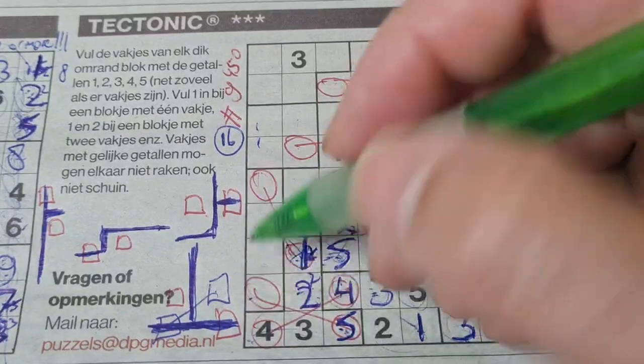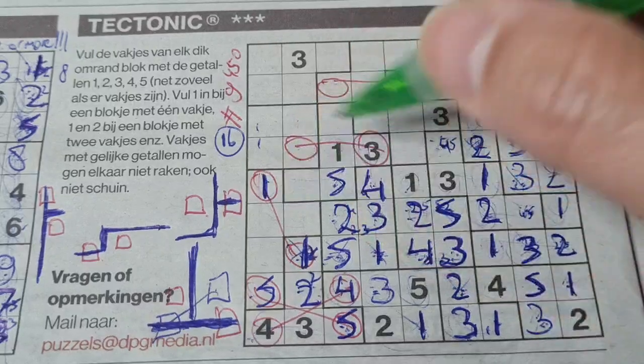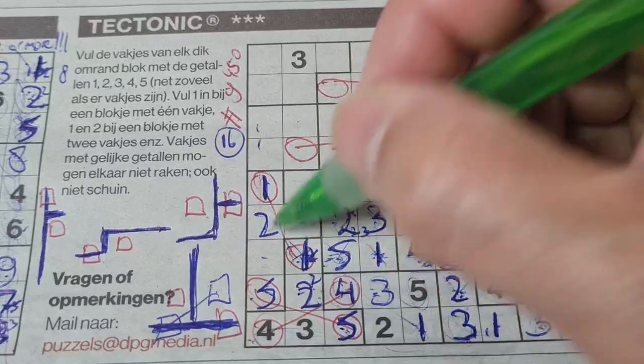And this box is connected with that box, so it should be 5. And this box is also connected with that box, so it should be 1. This box can be 2. That box can be 2. So one box left for the 2 in this area. Yeah, supposed to be here.